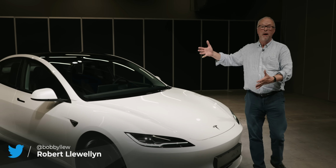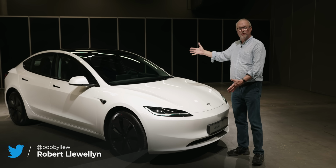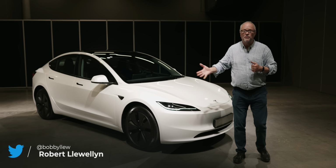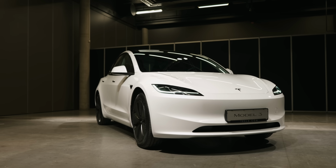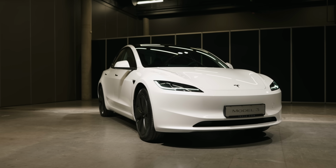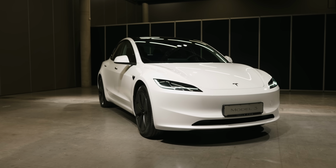Now, we've been brought to Oslo by Tesla to have a look at this brand new Tesla Model 3, but it doesn't look that new to me. I drive one of these every day. It's white, it looks kind of like that. But then when you look a little bit more closely, there are a lot of subtle changes, and they've done a hell of a lot to this car.